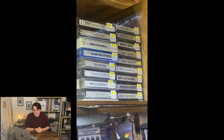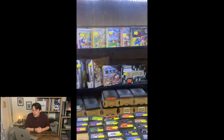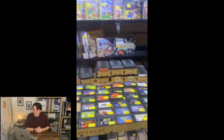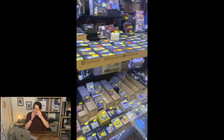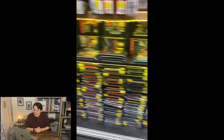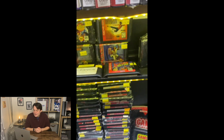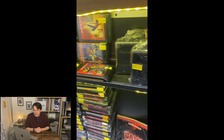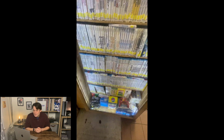And they got a bunch of import Neo Geo MVS games, which was really cool to see, and some of them were actually pretty decently priced. I don't have an AES or an MVS, so I can't play those, but a huge Game Boy selection there. And here is their Genesis selection. As you can see, there is a ton of Genesis games, a lot of loose games as well, and a little 32X hiding up there.